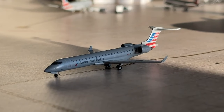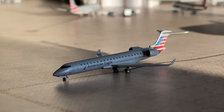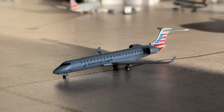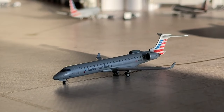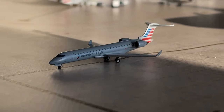Here's this American Eagle CRJ-700. This aircraft is currently making the service out to Phoenix Sky Harbor today after a nonstop flight in from Chicago O'Hare. So really cool to see Phoenix back to double daily service, which is fantastic. So really glad that they're working on that, and it's been certainly really cool to see all that additional capacity. So really looking forward to seeing the load factors there, and it should be a really awesome showing.